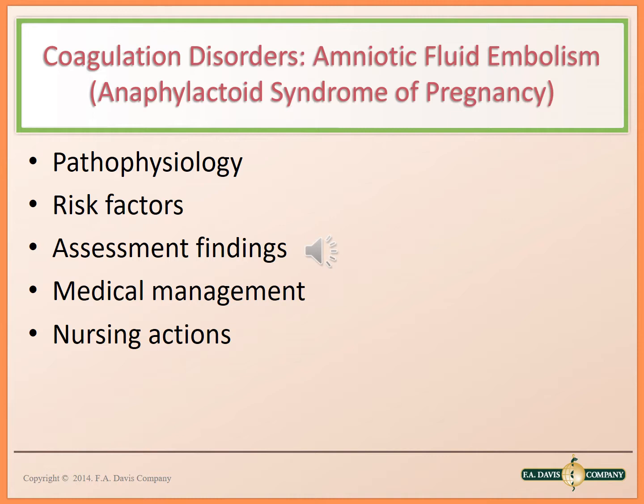And then make sure we do a type and screen because this woman may need blood transfusions. There is a little table, 14-1, that talks about stage 1 and stage 2 of an amniotic fluid embolism. So stage 1 is when the fluid and fetal cells enter the maternal circulation and release endogenous mediators, causing a pulmonary vasospasm, pulmonary hypotension, and it's just like a cycle of things that happen. And then stage 2 will be hemorrhage and DIC. We do need to do a chest X-ray to confirm, blood replacement, and the woman needs to go to the ICU or the critical care.